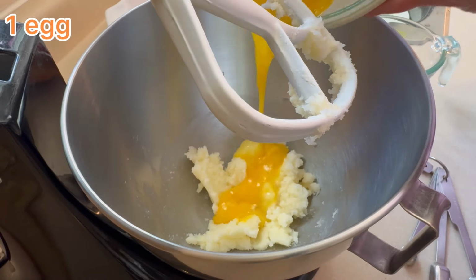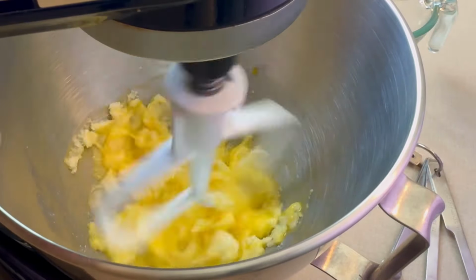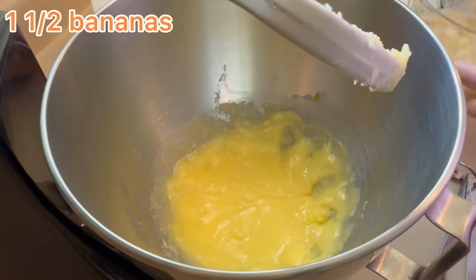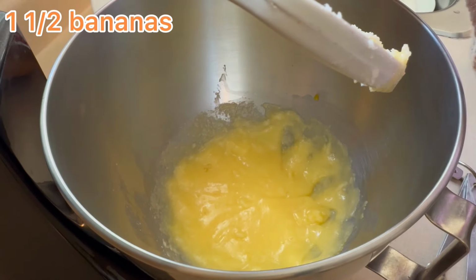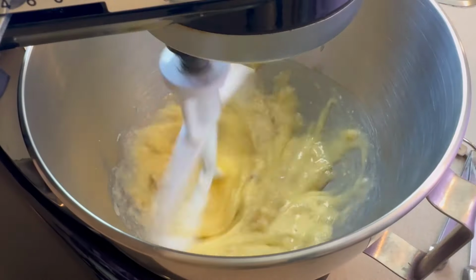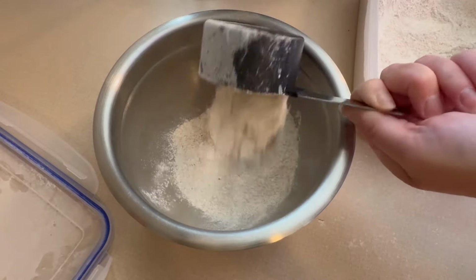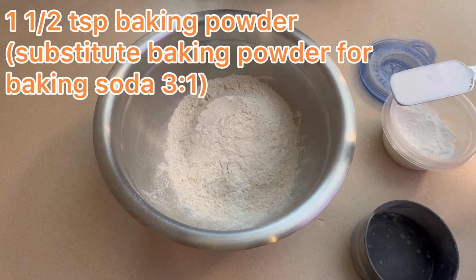One egg. One and a half bananas. I still have a half of a banana in the freezer. 1 cup of flour. I sub 1.5 teaspoons of baking powder for half a teaspoon of baking soda.